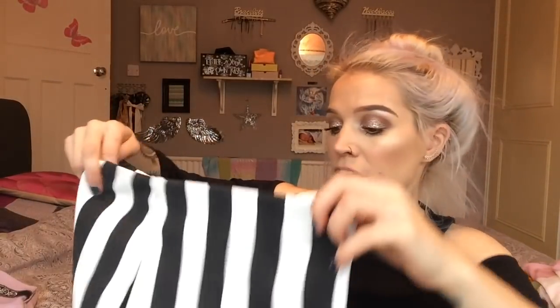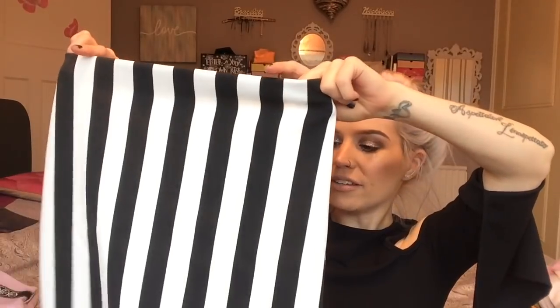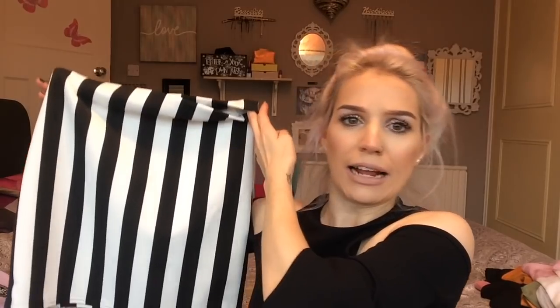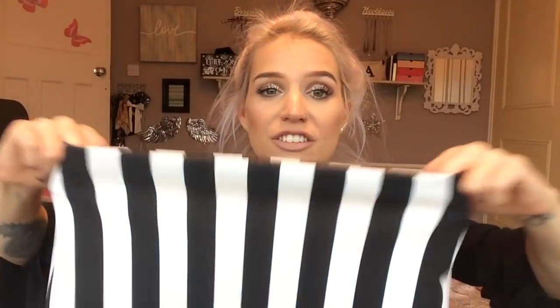No surprise there. So again, this one is kind of ill-fitting around the waist, and it does have that cheap-esque look to it, but I don't really care. I think from a distance, again, super cool. I am going to be looking great in this. Again, this is stretchy.